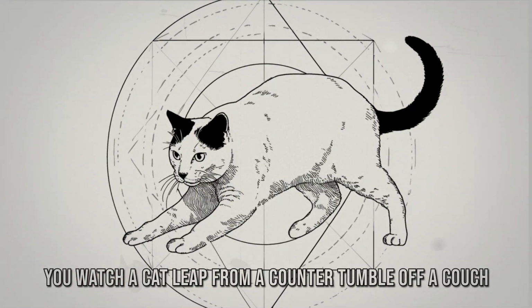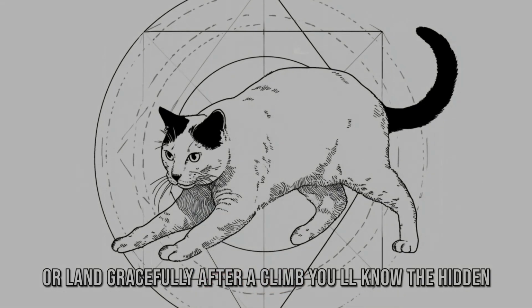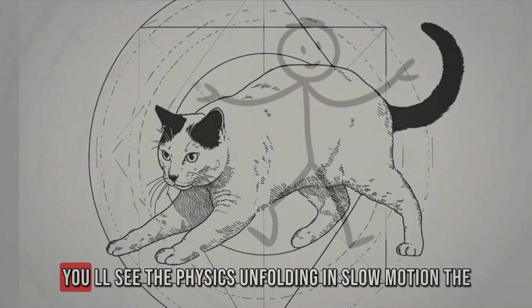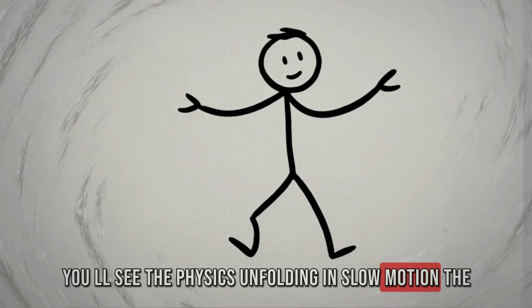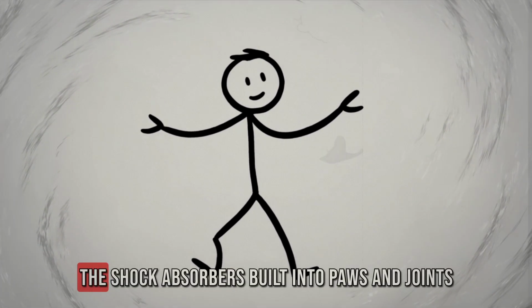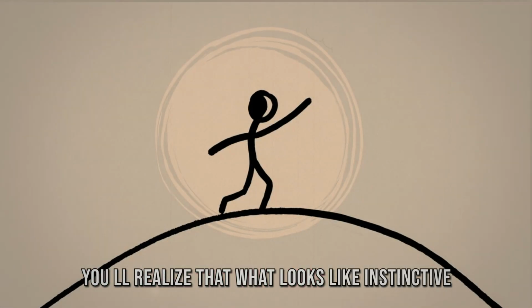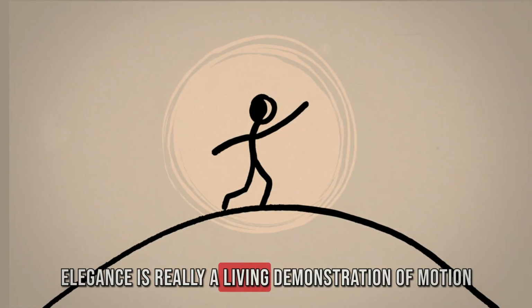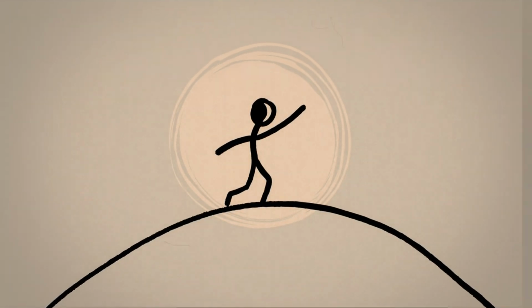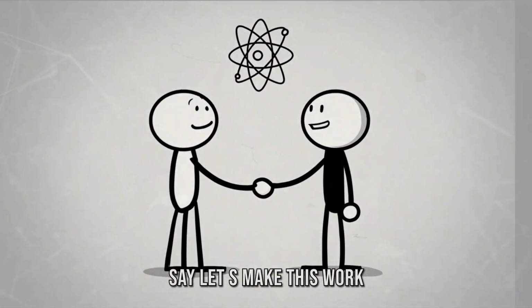And the next time you watch a cat leap from a counter, tumble off a couch, or land gracefully after a climb, you'll know the hidden story. You'll see the physics unfolding in slow motion, the conservation of angular momentum, the flexible skeleton, the shock absorbers built into paws and joints. You'll realize that what looks like instinctive elegance is really a living demonstration of motion itself. It's a moment where biology and physics shake hands and say, let's make this work.